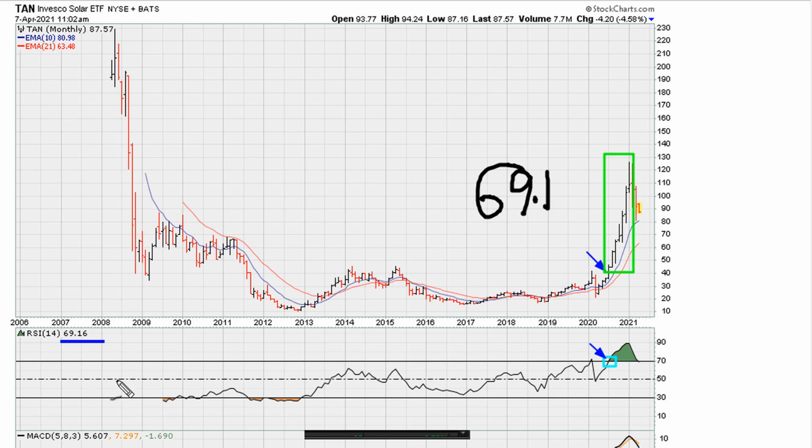Now, we are coming closer and closer after spending many months above 69.1. We are coming closer and closer to dropping below this number. I would suggest, from an educational standpoint, we see what happens here, because staying below 69.1 is going to suggest that the next major direction for the solar renewable space is going to be massively down from current levels.